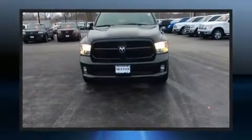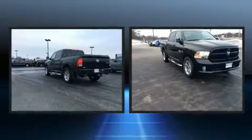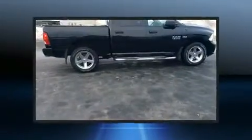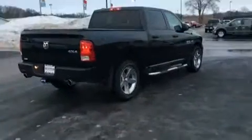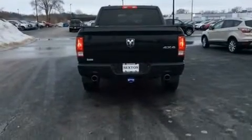Get excited about the 2017 Ram 1500. It features four-wheel drive capabilities, a durable automatic transmission, and a powerful eight-cylinder engine. This model accommodates six passengers comfortably and provides features such as variably intermittent wipers, a front bench seat, heated door mirrors, remote keyless entry, a bed liner, and one-touch window functionality.